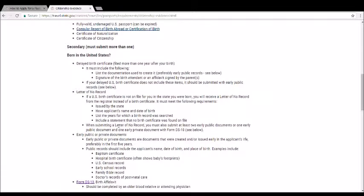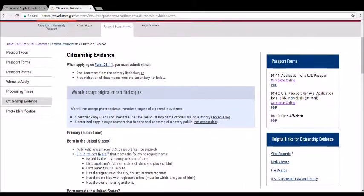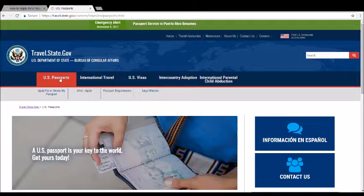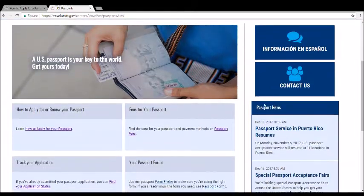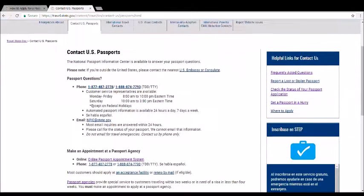Here's what I'm going to tell you to do if you're in the same situation. Here's what you need to do. First of all, there is a phone number. Let's see if I click on that. Here it is. It's an 877 toll-free phone number for information. Basically, you need to call that number if you have any issues.